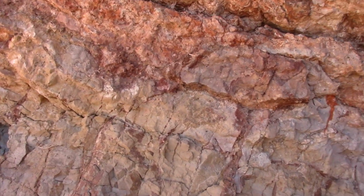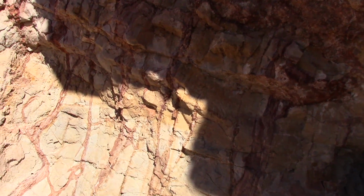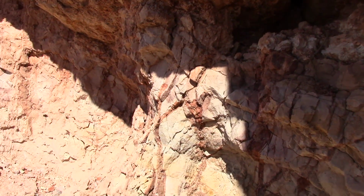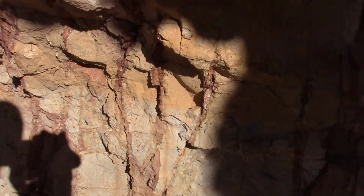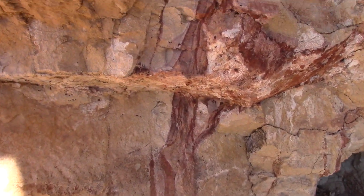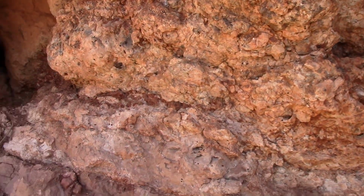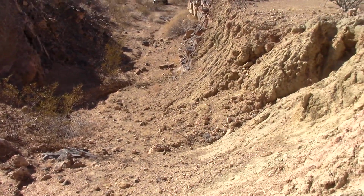One of the things that you look for is these veins, and there are veins in this, but I don't see any mineral deposits in the veins. That goes back in a ways. You can see how the veins come down. Doesn't look like I see any quartz in them. Nope. This would have been a dead area. All right, we're going to move to another part of this mound, see if I find anything else.